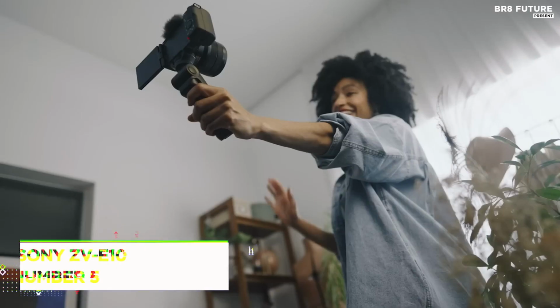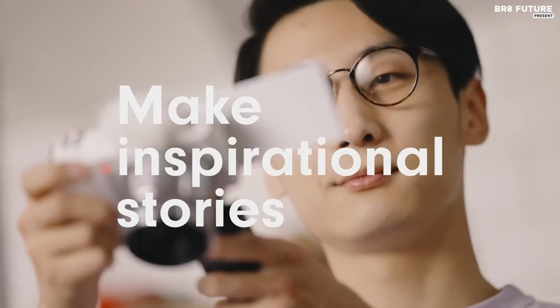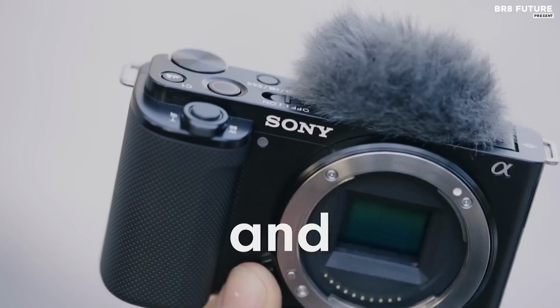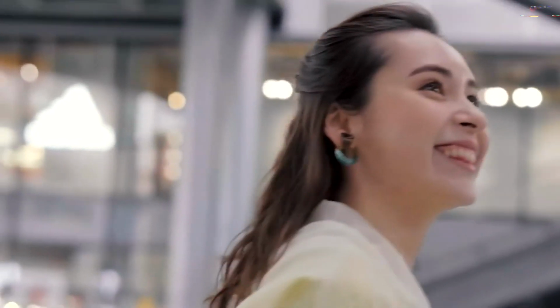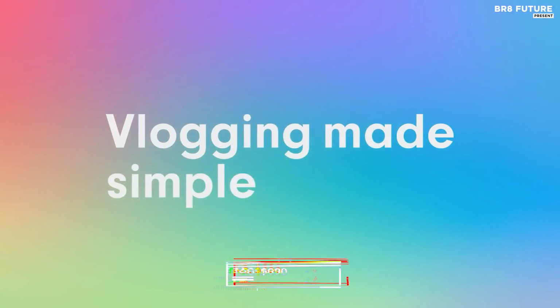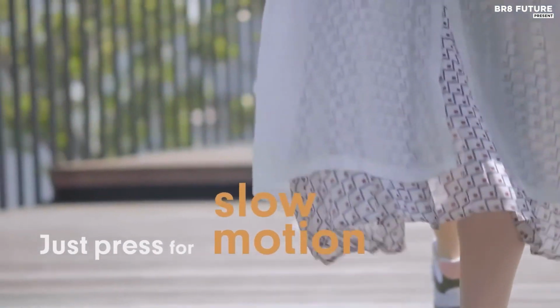Say hello to the Sony ZV-E10, our number 5 pick for the best travel mirrorless vlogging cameras. Let's dive into what makes this camera a great choice for beginner to intermediate vloggers. Equipped with a 24.2 megapixel APS-C sensor and Sony E lens mount, the ZV-E10 produces high-quality 4K UHD video and stills with ease. Its slim design makes it perfect for travel vlogging, and at only $698, it's also one of the most affordable options on the market.